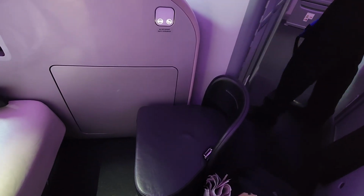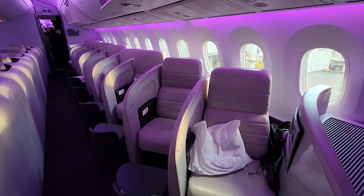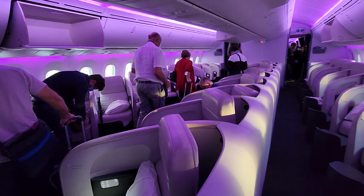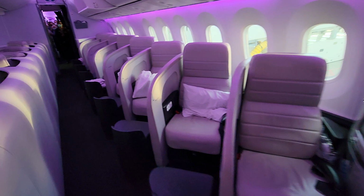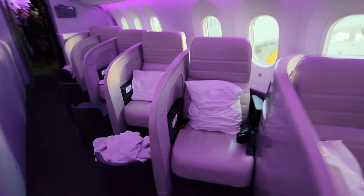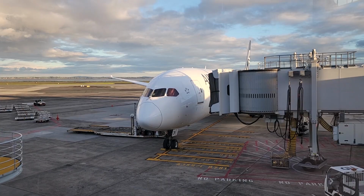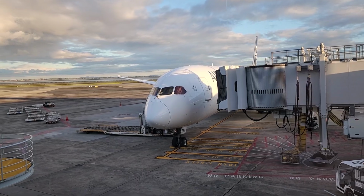Now, I knew that the Kiwi airline had fitted a notoriously bad seat on its latest 787 aircraft. Thankfully, Air New Zealand are fitting a new seat in the years to come, and these include the Business Premier Luxe suites right at the front of the plane. Trust me, I'm looking forward to trying those out. These seats are still going to face inward into the aisle, but they give much more space and much more privacy.